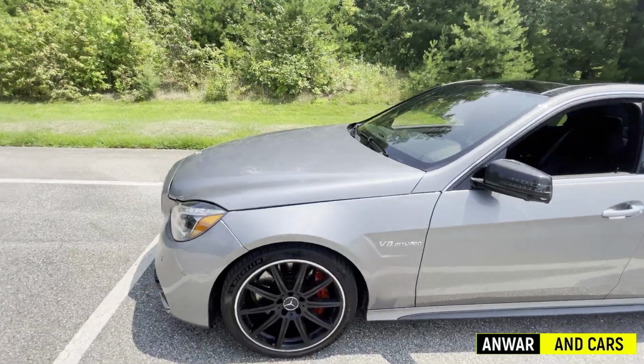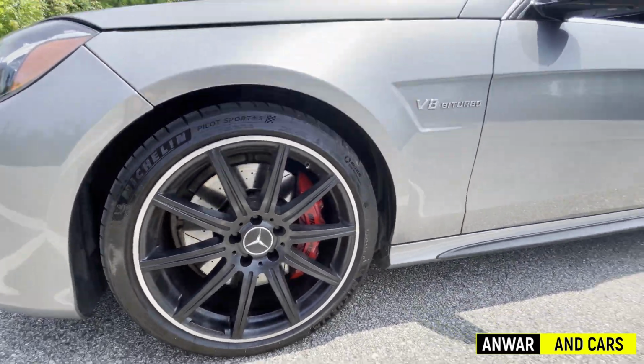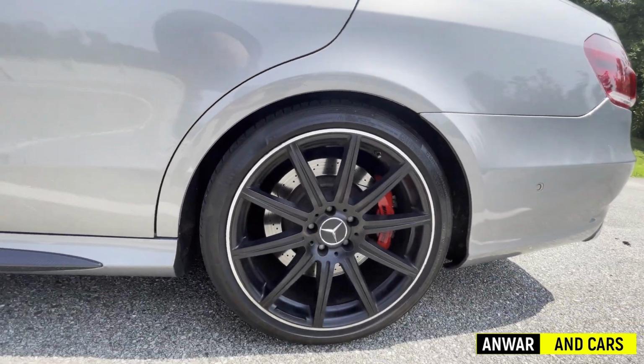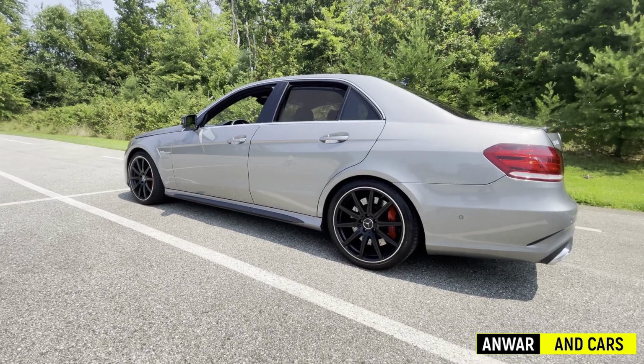We got some 19-inch wheels, 255s in the front with the 6-piston brake caliper. 19s in the back, 285s though, with 4 piston brake calipers. This car stops pretty fast. It can go from 60 to 0 in 107 feet.